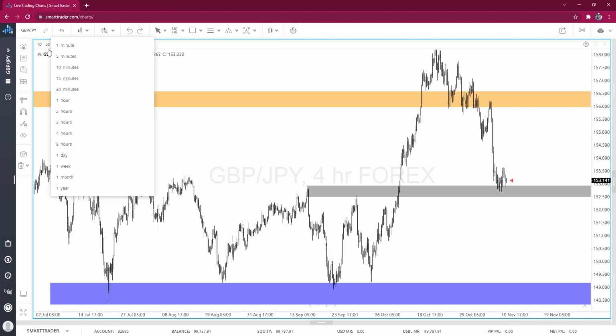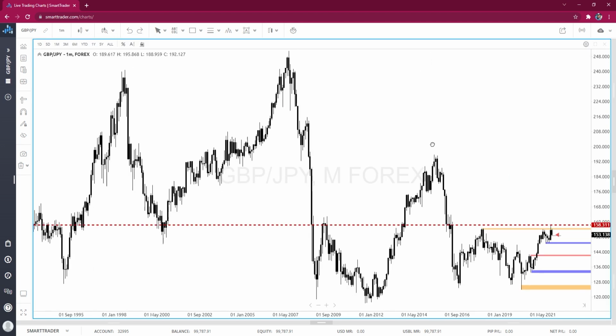So instead of mine, which are the monthly, the weekly, the daily, and the 4 hour, yours might be the daily, the 4 hour, the 1 hour, and then use your 15 for your entry, if that makes sense. Okay. So I'm going to go back on a higher time frame.